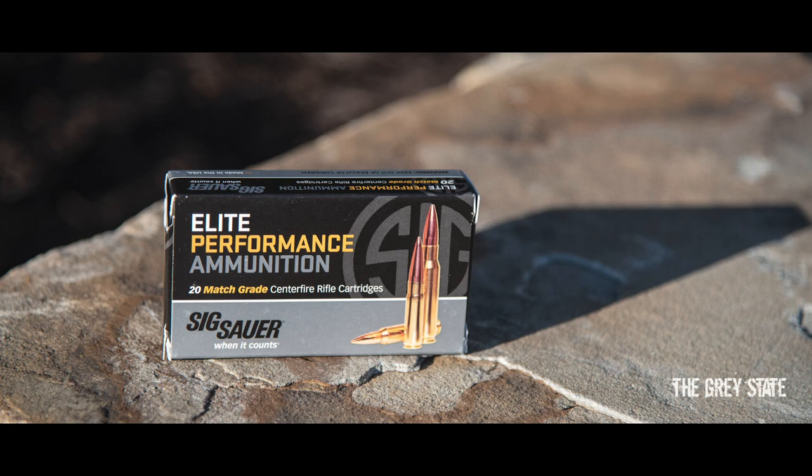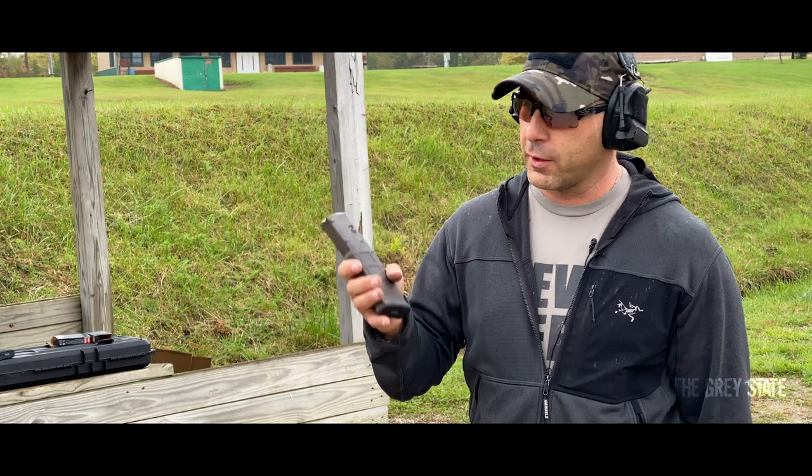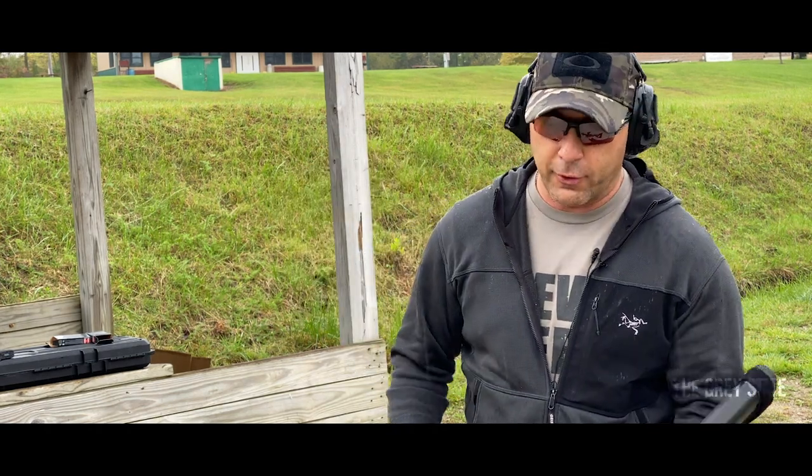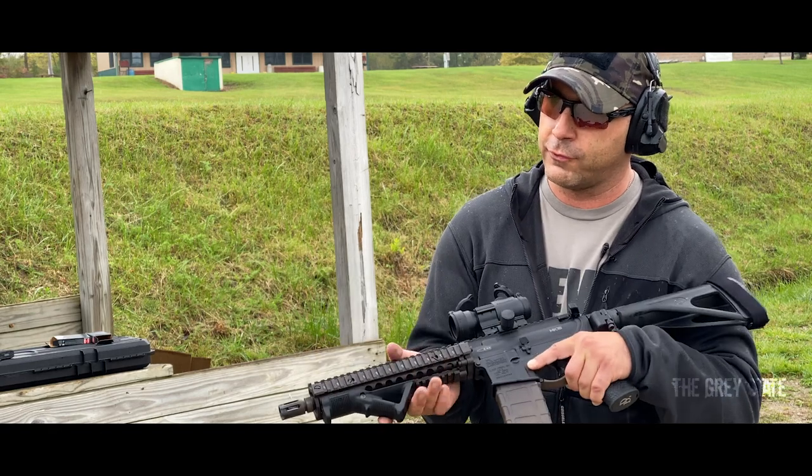And then the third 10 rounds are going to be Sig Sauer's Open Tip Match Elite 77 grain, also kind of like a 262 clone. Those are going to be the three rounds that are going to go through here. I will put them up on screen with some text so you guys know which ones are firing, in case you couldn't remember what I just told you.